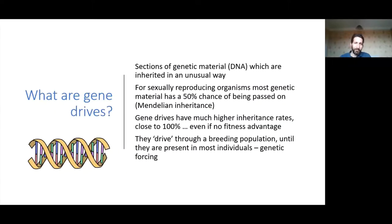So just to look quickly at what gene drives are. The term gene drive actually can mean a few different things, but perhaps the simplest way of thinking about it is to think of a gene drive as a section of genetic material, DNA, which is inherited in an unusual way. For most sexually reproducing organisms, any particular piece of genetic material has a 50% chance of being passed on to any individual offspring. And this is called Mendelian inheritance.